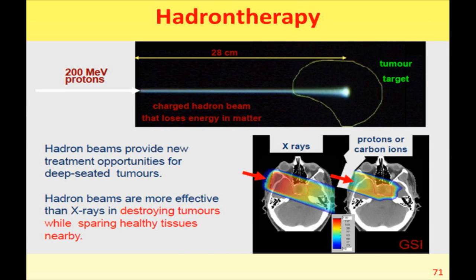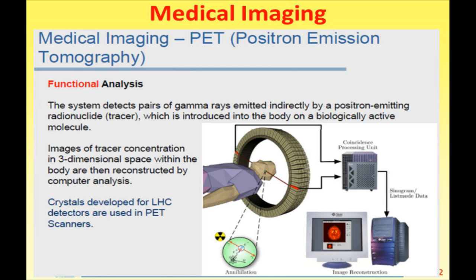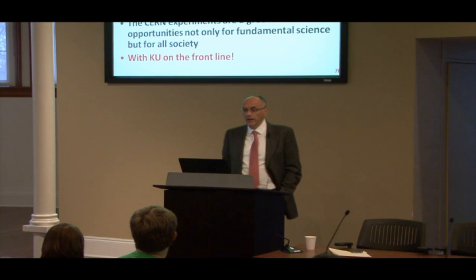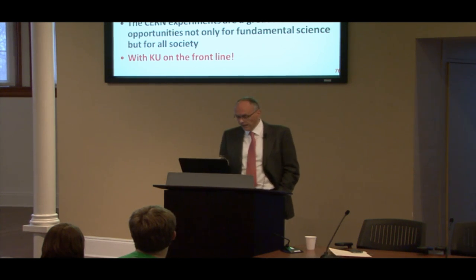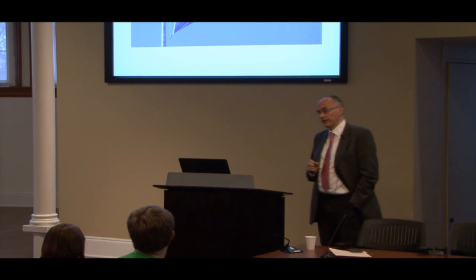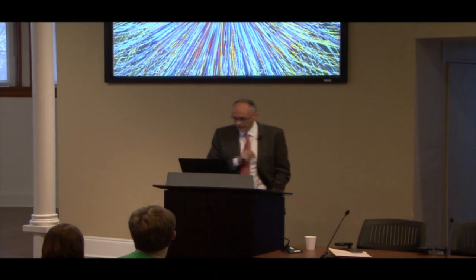So I will not describe how these things work. If any one of you is curious, you can either look at the slides or write to me and ask me. But it's fun. We think we are discovering many things which are very, very fascinating. And we have exciting plans for years to come, but the CERN experiments are great sources of opportunity, not only for science, but for all society, although that's not our main purpose. And you should remember that this institution in which you sit is on the front line, and indeed is playing a very big role in this science, and so you should be proud of it. Okay, that's it.